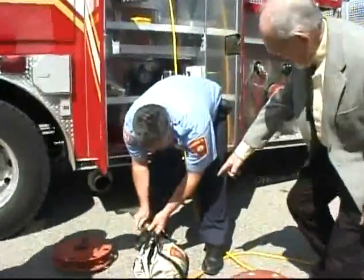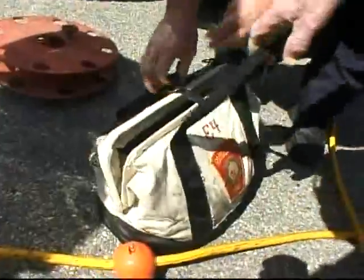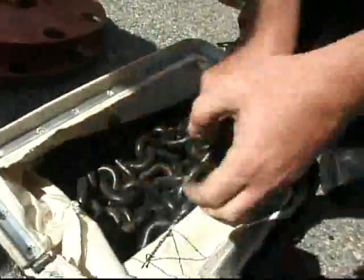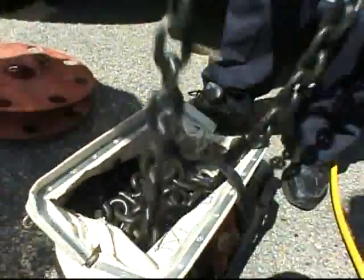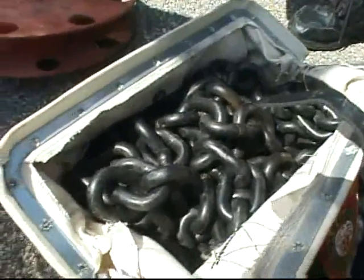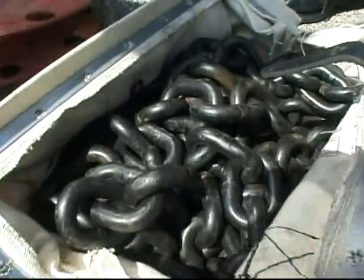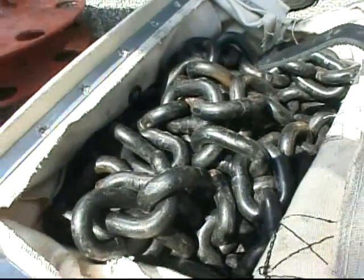These are heavy duty chains. That thing looks heavy. Is it heavy? Yeah, it weighs about 50, 60 pounds. Wow. That's big steel chains. Probably the thing we'd use it for the most is if you had a dumpster on fire next to a building. You can hook those chains up, tie it to the engine, and pull that dumpster right away. That way the building doesn't catch fire.